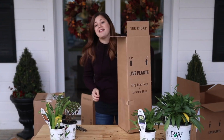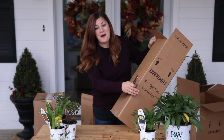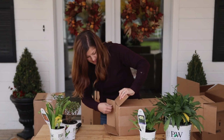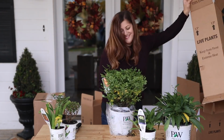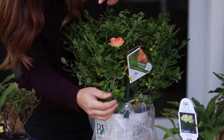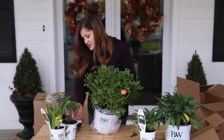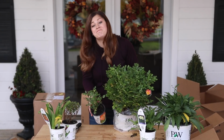Oh, this is a rose. I am not reaching down in that box. I'm going to go ahead and cut the tape on the bottom here and bring it out through the bottom. Oh yeah, much safer that way. Oh, this one has a bloom on it, you guys. Look at that. Really pretty. That's what that rose looks like right there. So you can see the difference between quart and 1 gallon right there.